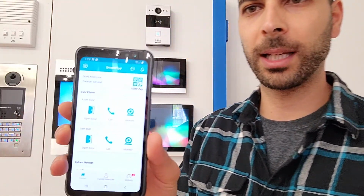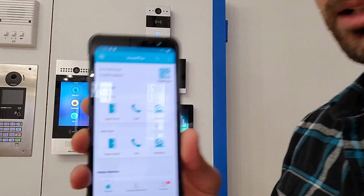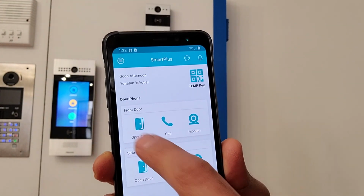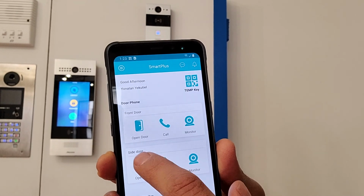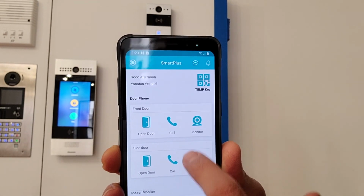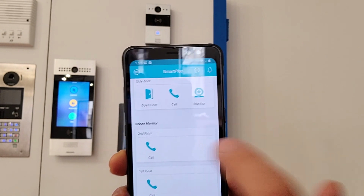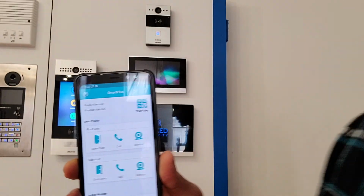Okay, so as we mentioned, the Akuvox system can be installed with monitors in the apartments or without. So I'm just going to show you how this app looks. This is the Smart Plus app. Over here, we have a couple of things. You'll see the front door, so I can actually interact with the front door. I have a side door, which is the second unit that we installed. And of course, I have the monitors. So I can basically also initiate a call from here to the different devices on my network.